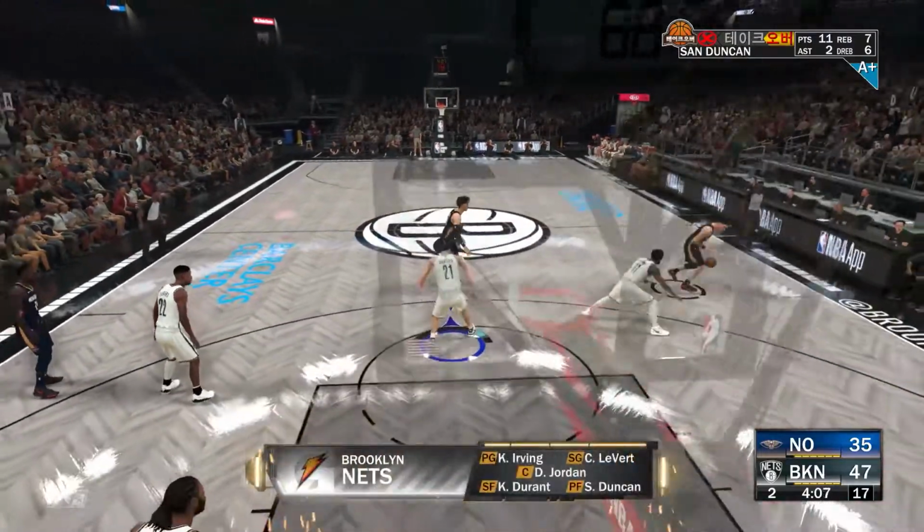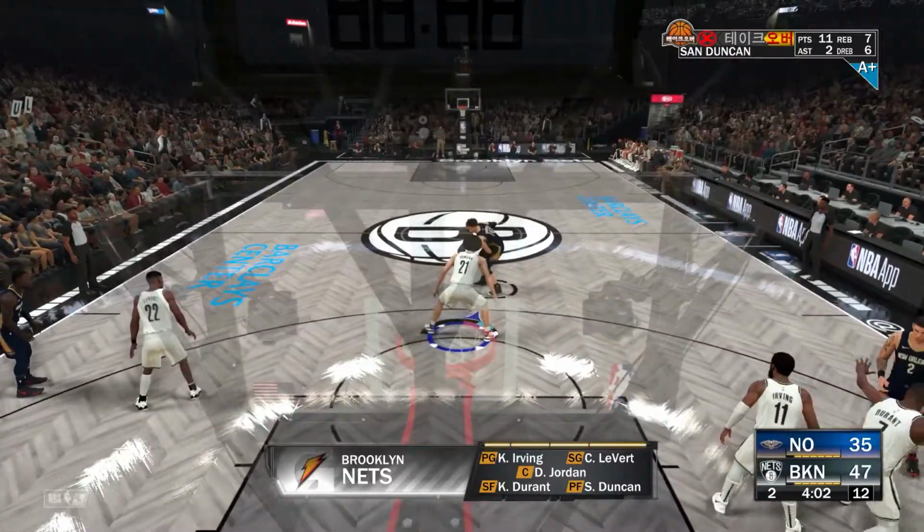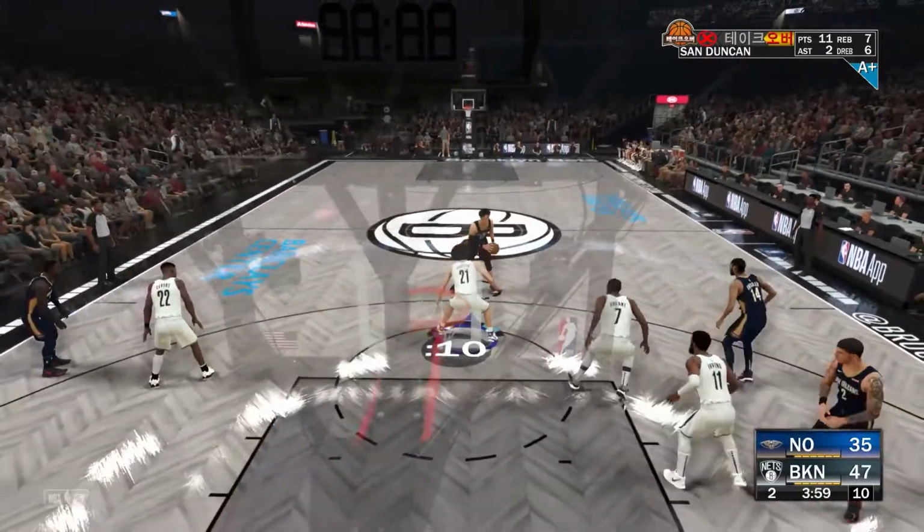Irving and LeVert are at the 1 and 2. Junior's out there with Jordan. And it's Durant in at the small forward position. So that's the lineup for Brooklyn.